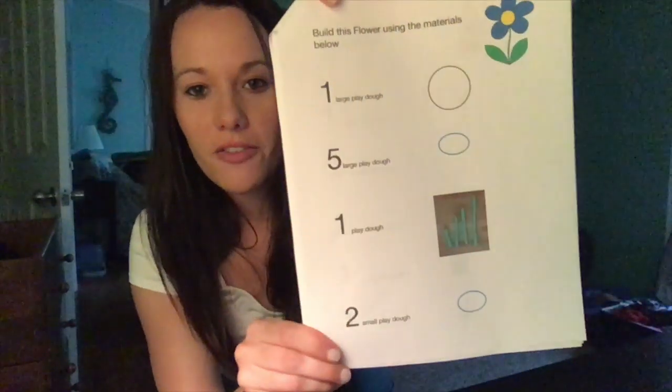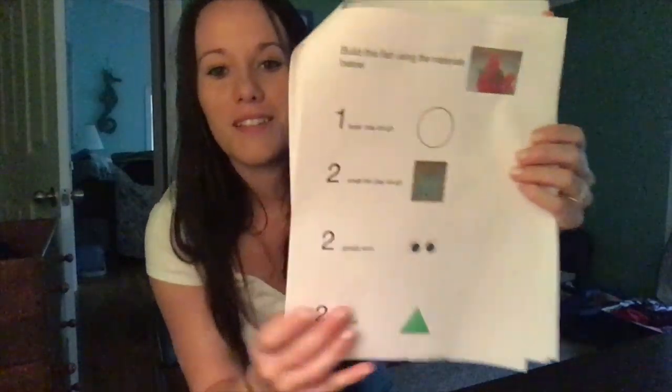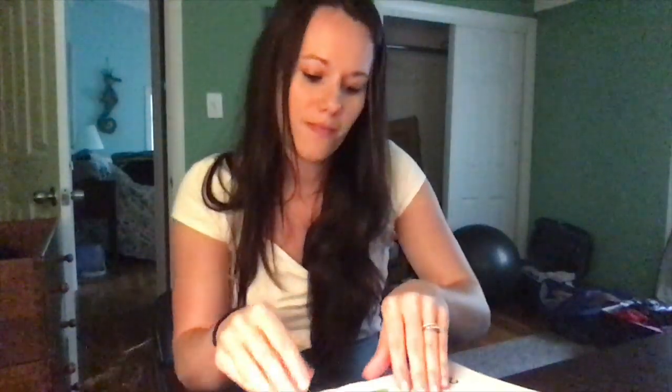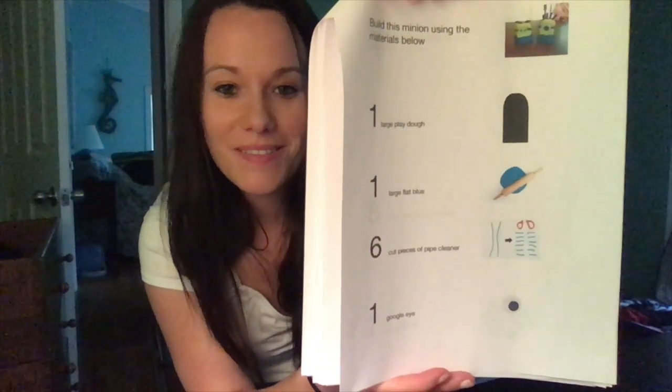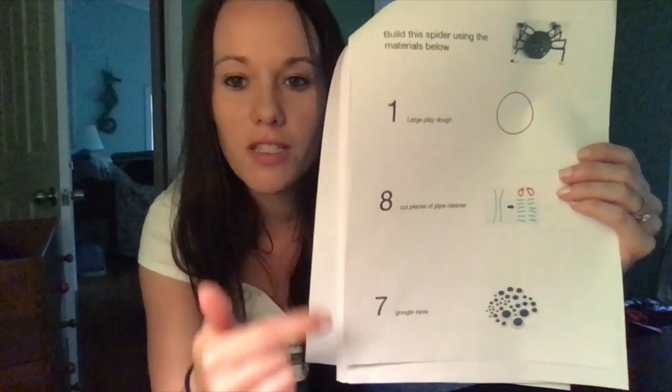So I have a couple different sheets. So you can build a flower, build a monster, a fish, a minion, or the last one I have is a spider. So because I showed you these, you can just follow them along. So I'll do one more. We're gonna build the minion.